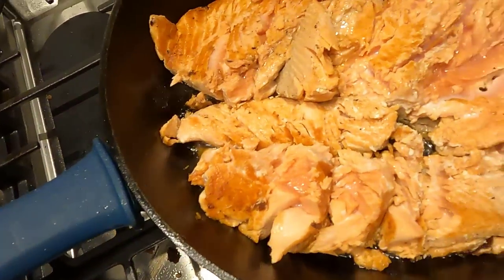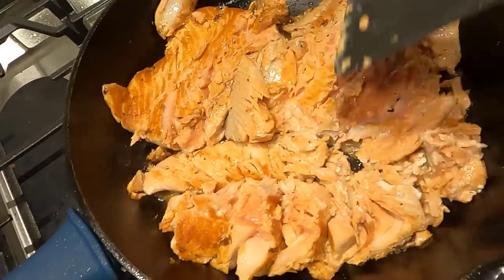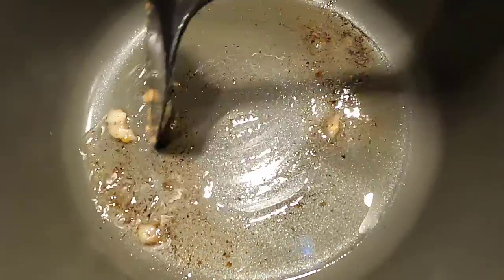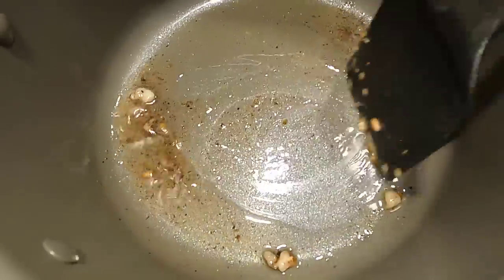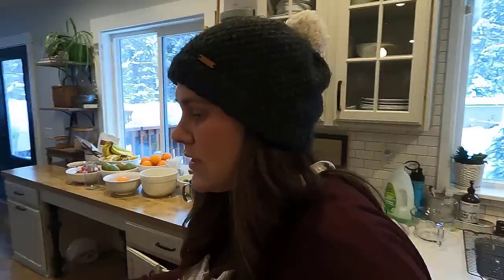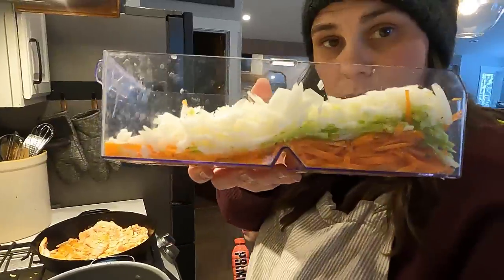Alright, starting to flake up this salmon. Gonna add some spices to it. Cooking up a little bit of bacon grease to cook our veggies in. A lot of them call for bacon, but I didn't have any bacon that wasn't frozen, so just using the bacon grease to get the flavor instead of regular oil. Adding in these beautiful veggies.